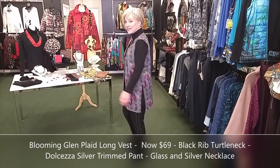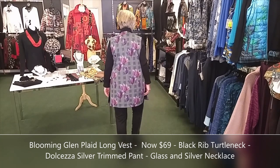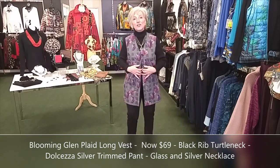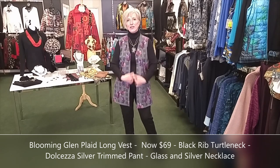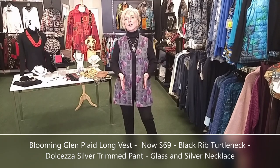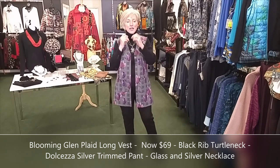It's an elongated style. There's a side slit, V-neck. There is one button if you want to close it, but I kind of like it left open. Wearing it with black top to bottom just creates that nice long silhouette. And I've got a great necklace I'm going to show you in a minute.